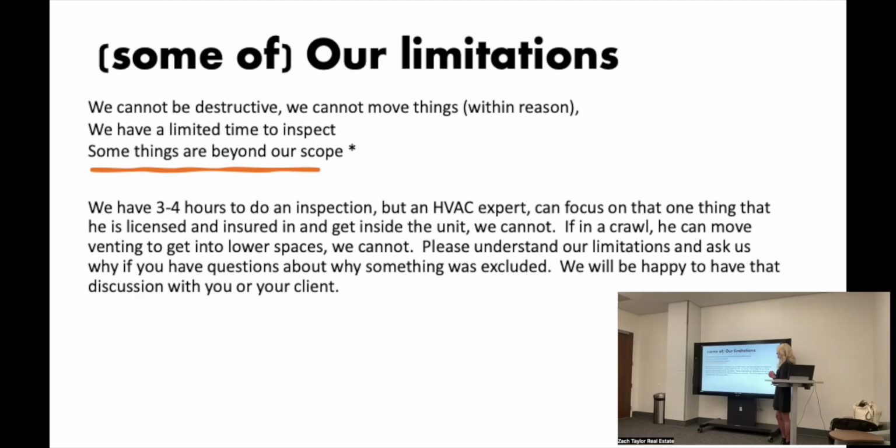Also, if he's in a crawl space, he can move into the venting areas and get into lower spaces. This came up where they said, well, why didn't you see that back there in a crawl space? Well, we can't fit back there, and we can't move that venting. The big vents, we can't move them. He knows how to do it, and if he breaks it, it's real easy for him to fix. For us, it's not, so we don't move that kind of thing. That was one thing to think about. If you have any questions about why we didn't include something, we're happy to answer and explain why we couldn't.